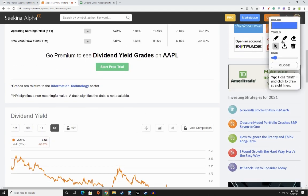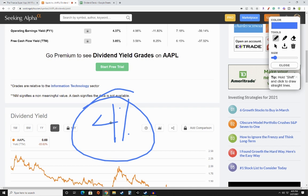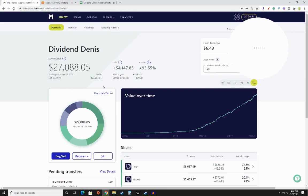A lot of people talk about the 4%, right? The 4% rule when it comes to dividends. But what most people don't talk about is the fact that 4% is great, but not if you don't need the dividends right now. Like, I don't need 4% right now. Believe it or not, I'm actually taking my dividends from all of my stuff.